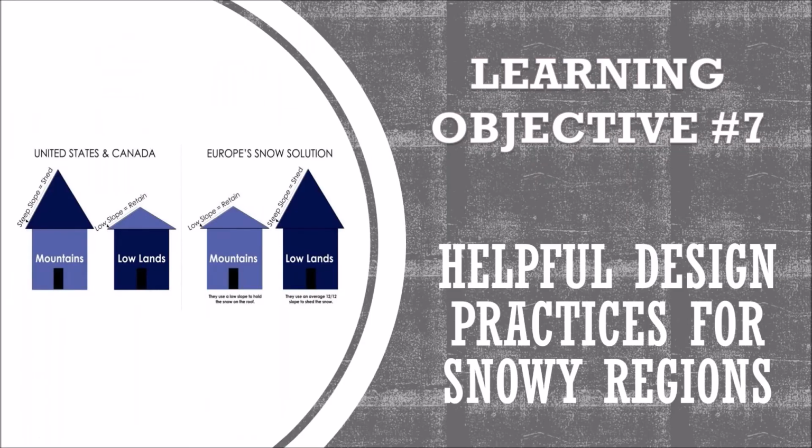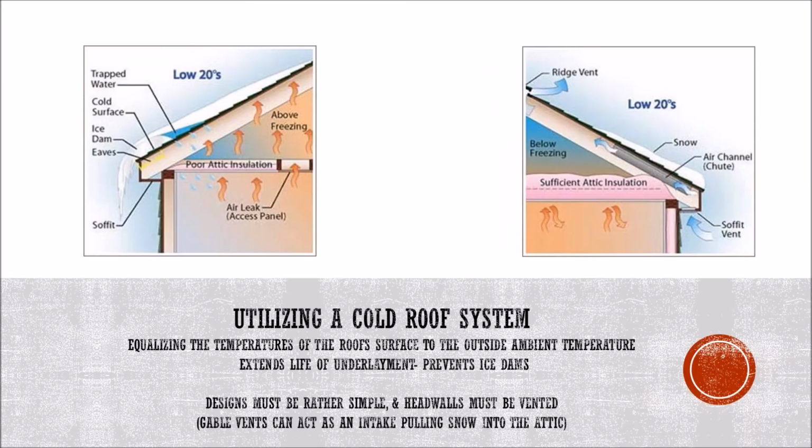And then we'll touch base very quickly on helpful design practices for the snowy regions. So the best solution that we've run into as far as helping with the ice damming is going to be utilizing a cold roof system. So I have more information and some other abilities to get information on this.